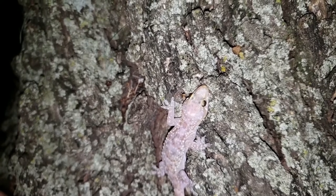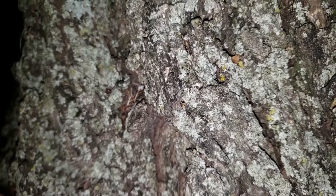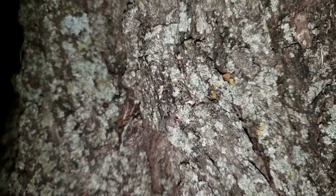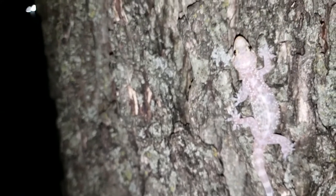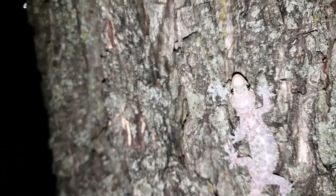It's cool to see the way they run, the way they kind of rock their body side to side, thrusting off each one of their limbs. It seems crude, but it's remarkably effective. They can definitely get around very quickly when they want to. It's a similar mode of locomotion to many other lizards.